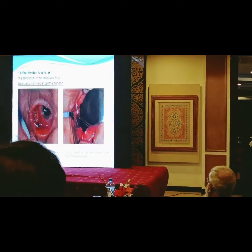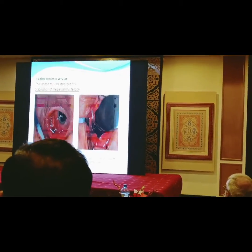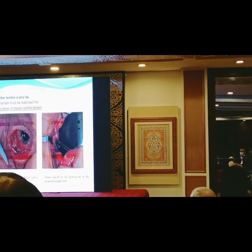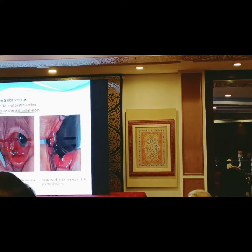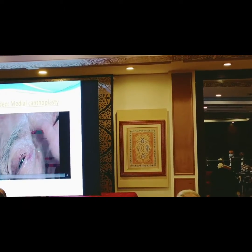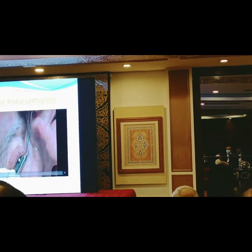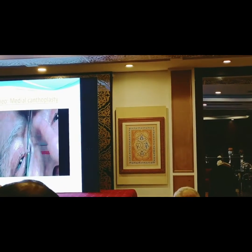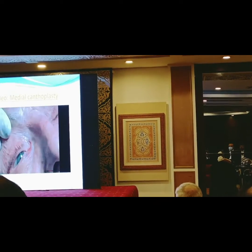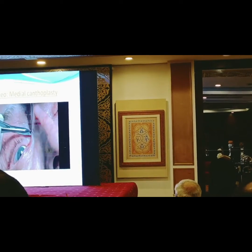We can stabilize the medial canthal tendon by passing a stitch from the medial side of the conjunctiva and tying it over with the periosteum of the lacrimal crest. This is how medial canthoplasty is done. We make an incision medially or expose the medial canthal tendon, pass a stitch in the canthal tendon, and stitch it to the periosteum of the medial orbital wall.